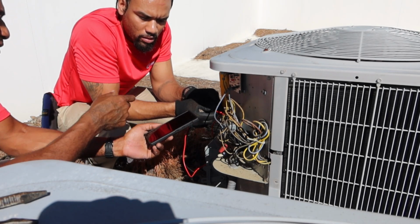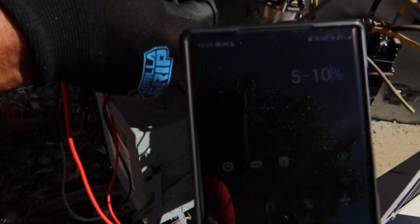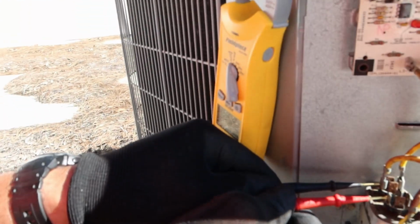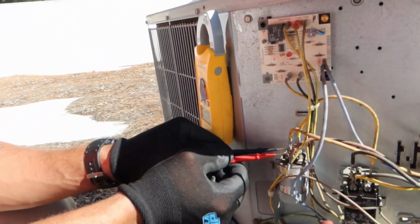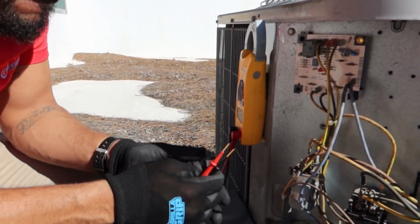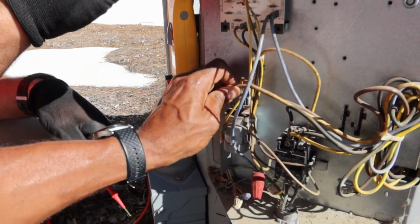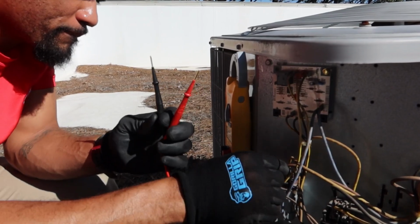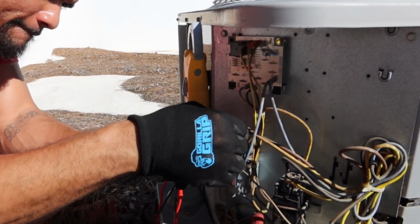So right now, what you got? 4.5. All right. So 10% would give us 4.5, and let me see your meter. You got 4.5. So that capacitor is good. Okay. All right. Let's start over. Do it again. Put that back on there like it was.